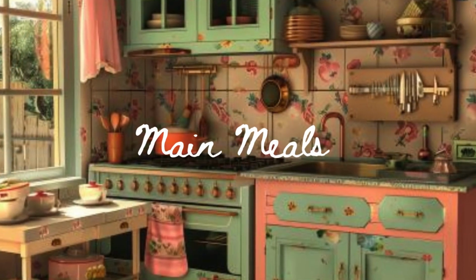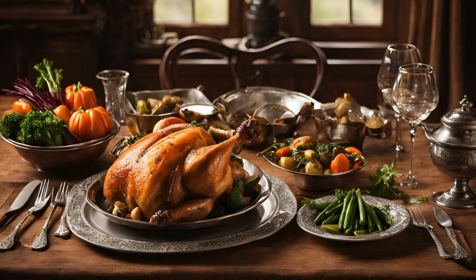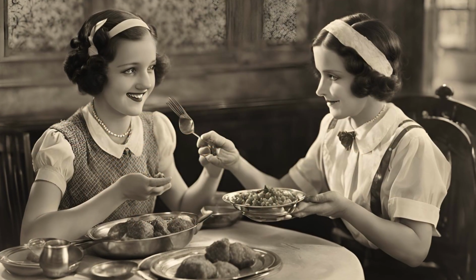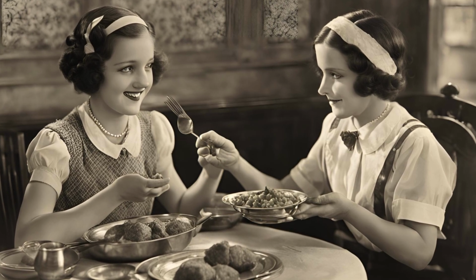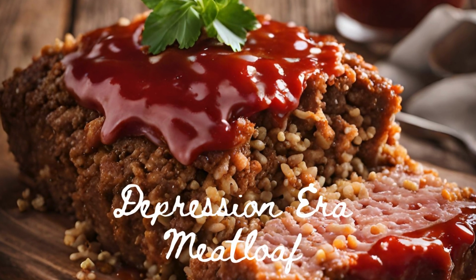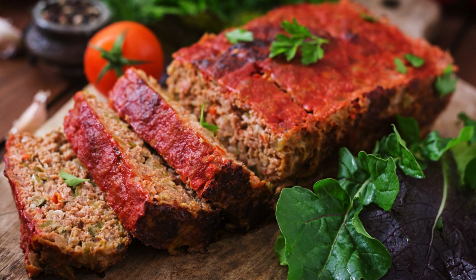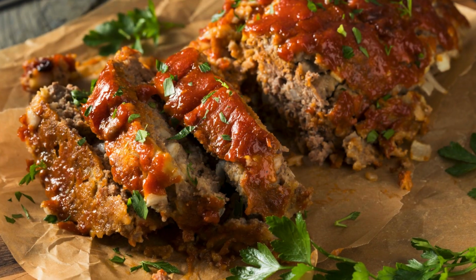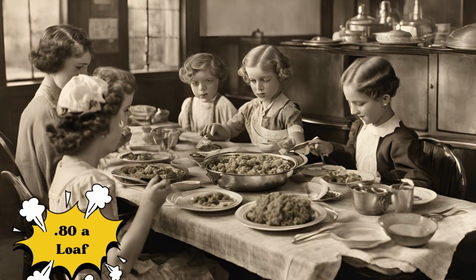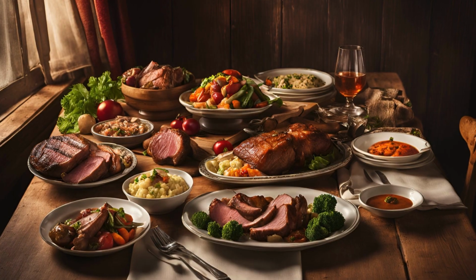Now, let's move on to some main meals. These were absolute staples in the 1930s, proving you can make magic with just a few simple ingredients. Number 4 on the list is Depression-Era Meatloaf. Meatloaf is the ultimate comfort food. In the 1930s, they stretched ground beef with breadcrumbs, onions, and ketchup. A loaf serving 4 to 5 cost just 80 cents. It's delicious, filling, and a family favorite.